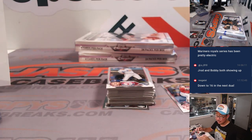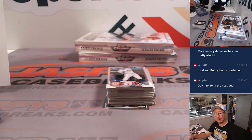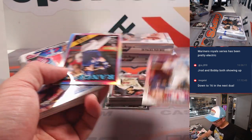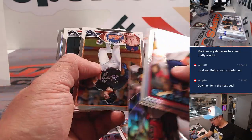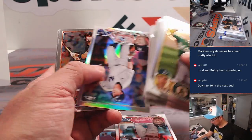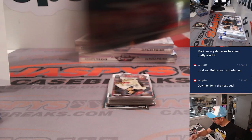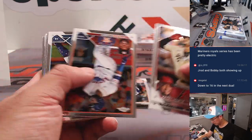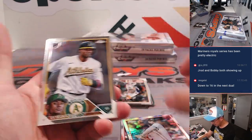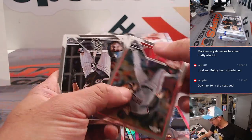Got a Gunnar Henderson refractor for the O's. You're at the moment the favorite for AL Rookie of the Year. Here's your other favorite in the NL, Corbin Carroll. Ronald Acuna Jr., Josh Young. There's a Riley Green Prism and a Yoshida. And an MJ Melendez.